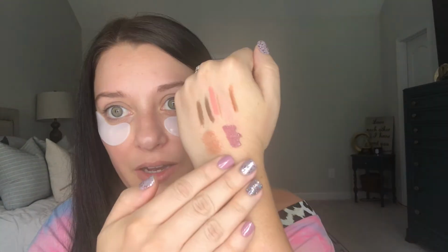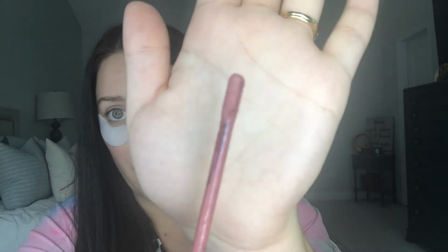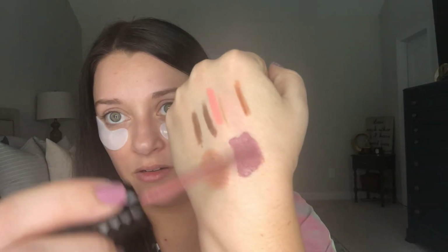It doesn't really have a smell. Whoa. Look at that color. Ooh, it almost matches my fingernails. It goes with my nails. So pretty. That is a gorgeous color. I love that color. That's a really good fall color too. Look how pretty that color is. Gorgeous. For $1, and it's $6 at Walmart. Come on now. I think we lucked up on that.